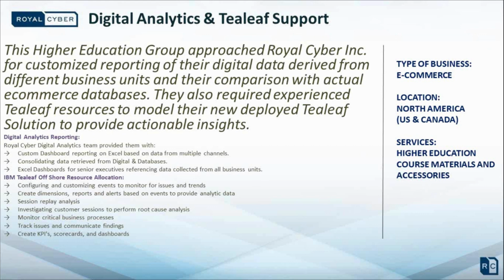Tealeaf helped in configuring and customizing events to monitor for issues and trends. And Tealeaf helped in creating dimensions, reports, and alerts based on events to provide analytic data, session replay analysis, investigating customer sessions to perform root cause analysis, monitor critical business processes, track issues, and communicate findings, and create KPI scorecards and dashboards. So all these activities help them to get an insightful analysis of the customer activities.